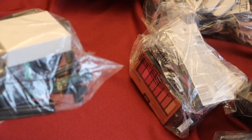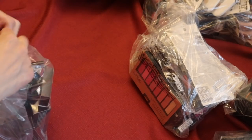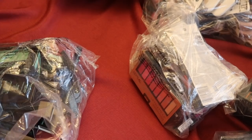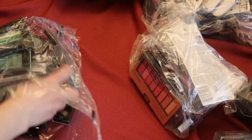I'm very curious about this one. This is from Vincent Longo. You know, I worked at Sephora for many years and I've done a lot of makeup and I've never heard of this brand. So you guys will have to leave me comments if you are familiar. I'll look up comps on everything when I'm done here.